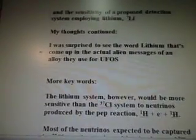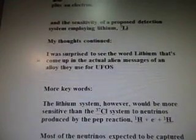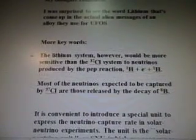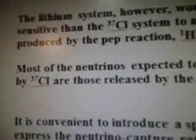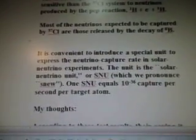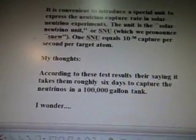My thoughts continued. I was surprised to see the word lithium. That's come up in the actual alien messages of an alloy that they use for UFOs. More keywords, the lithium system, however, would be more sensitive than the 37Cl system to neutrinos produced by the PEP reaction of that. Okay, so most of the neutrinos expected to be captured by 37Cl are those released by the decay of 8B. It is convenient to introduce a special unit to express the neutrino capture rate in solar neutrino experiments. Again, we review SNU, so I said my thoughts.